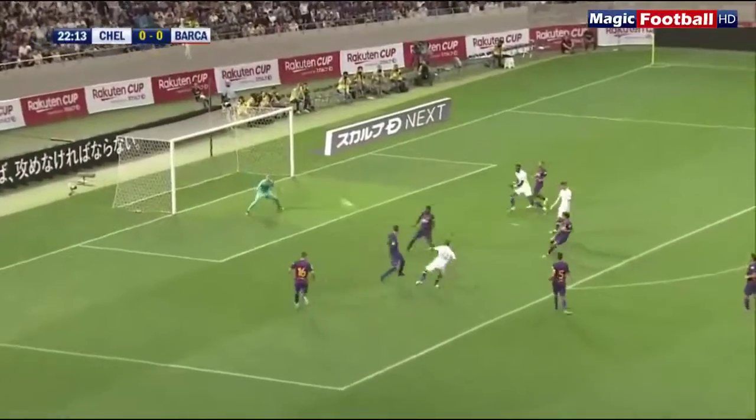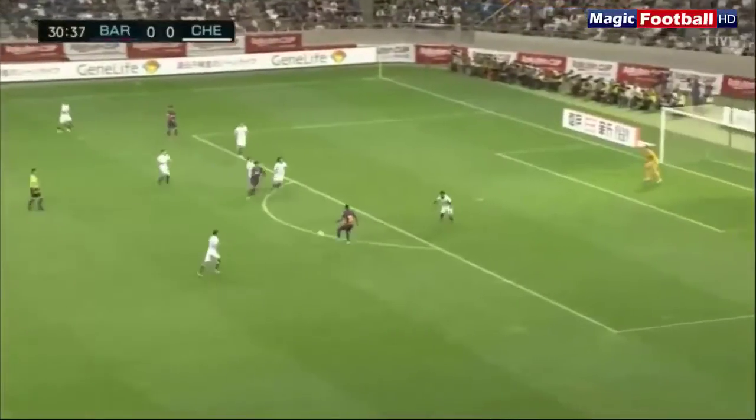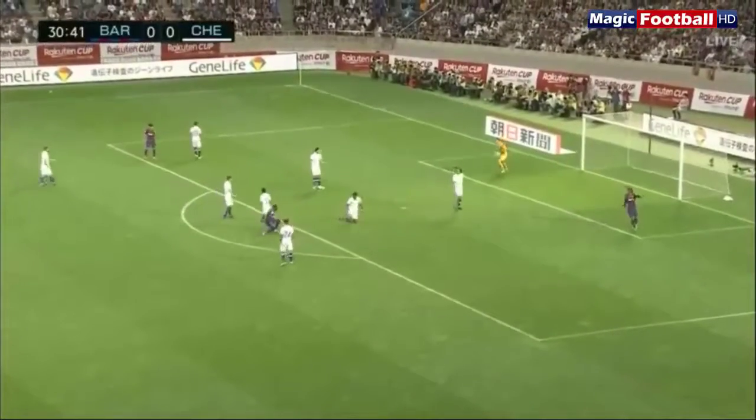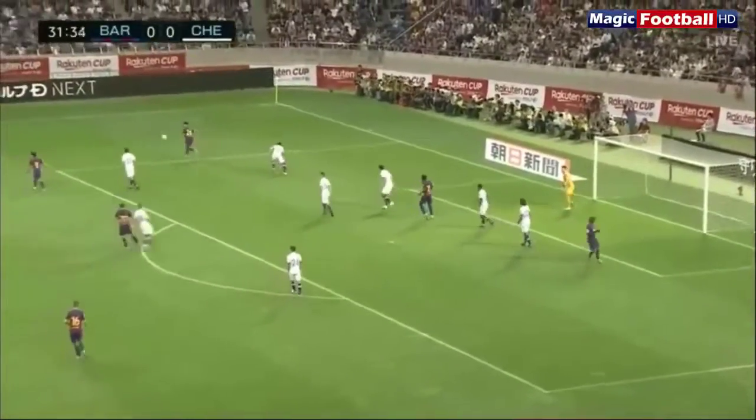Here's Pulisic, good position to have a go here. Christian Pulisic and Abraham. Here's Griezmann, decides to tee up Dembele. Good challenge there from Pedro. Nice partnership. Collado.